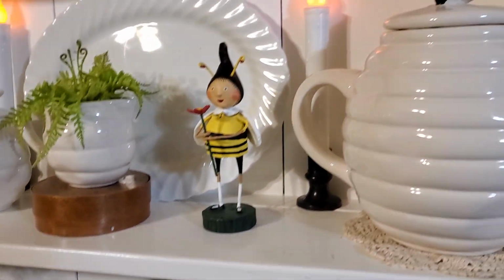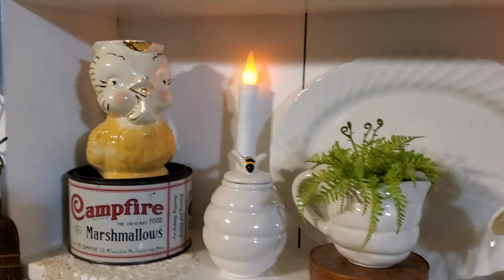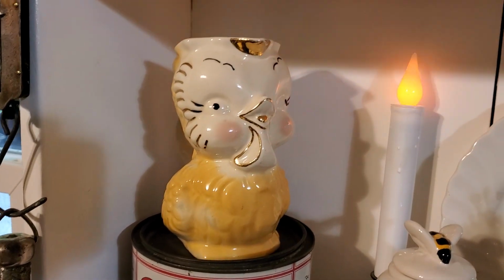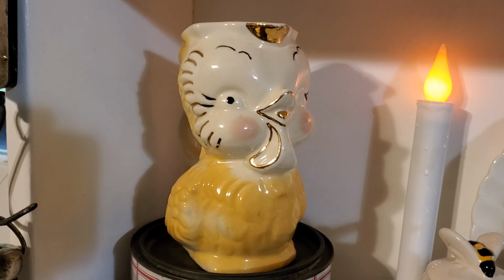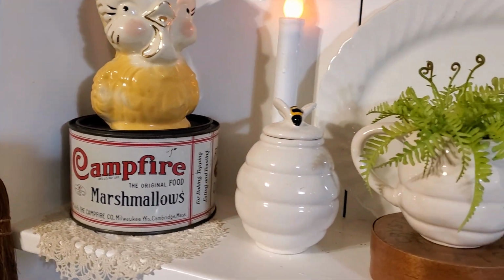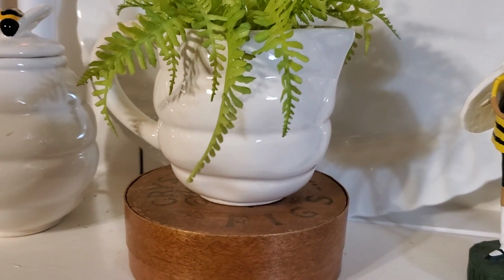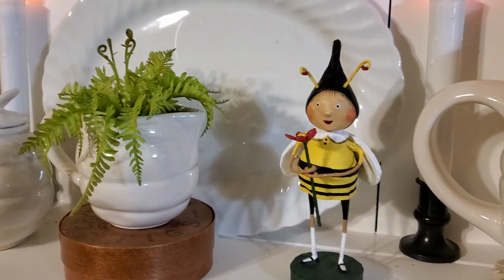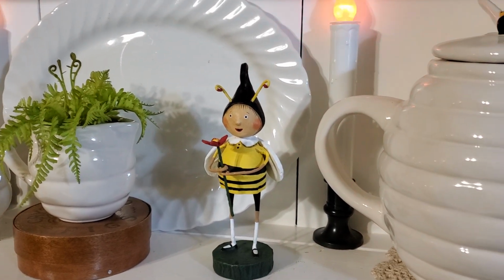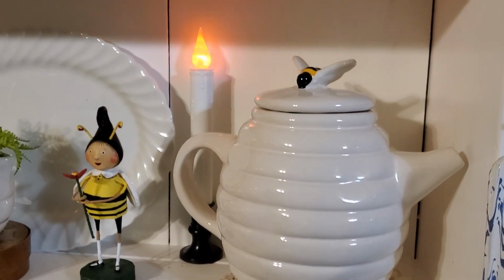And then up here, I'll show you all the way across. There is that sweet, sweet piece that Greg and Tanya sent me. It's perfect with the bees and lemons. I just think that color is gorgeous. And it's sitting on the campfire marshmallow. And this is the Ray Dunn sugar and creamer. This is a super old wood fig box. And of course, the adorable Lori Mitchell, the little bee that Cindy and Jake got me. I think that was last year. And here's the Ray Dunn teapot with the bee on top.